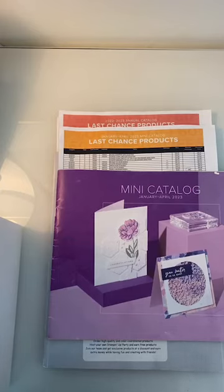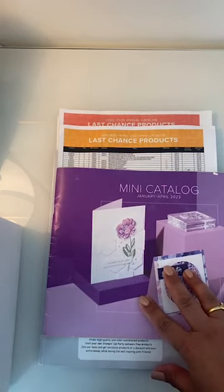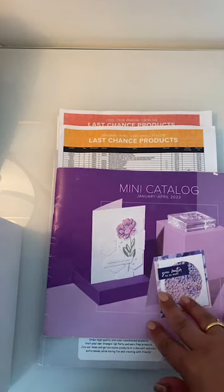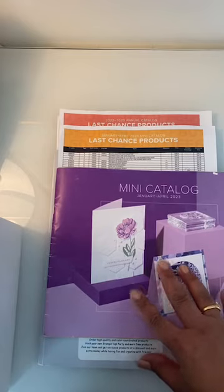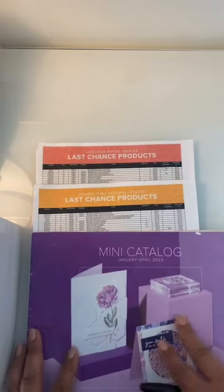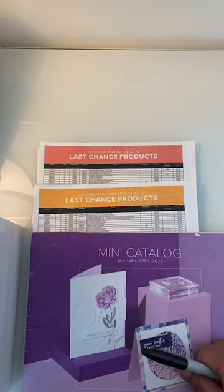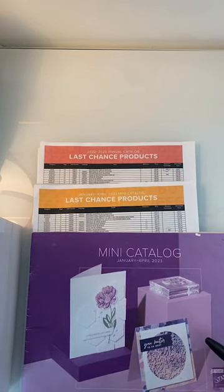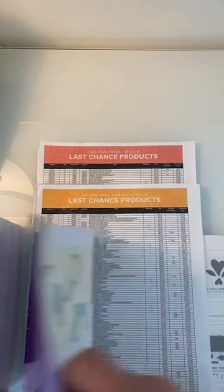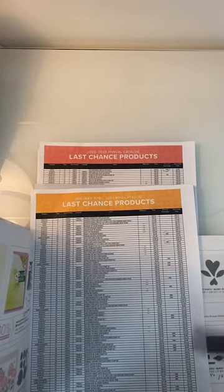But as you know, Stampin' Up! announced the new 2023-2024 catalog, which came out for the demonstrators, and at the same time, they announced what the last chance products are. If you are following my Instagram account, I posted this list on my link. You go to my profile, you click the link, and you can download it, but it is impossible to read all of those. Actually, it took me 2 days to go through this.